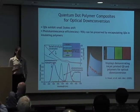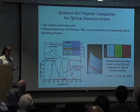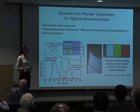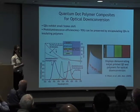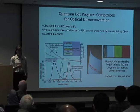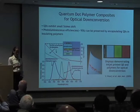So one way to preserve the high quantum efficiency of quantum dot emitters is to embed them in polymers. Of course, this makes it impossible to inject charge into them, but you can use them as optical down converters. What this means is if you have an efficient blue source, you can put red or green quantum dot emitters in front of this source. They will absorb the blue light and then re-emit green and red light. And this way you can either get RGB pixels or you can get white light.